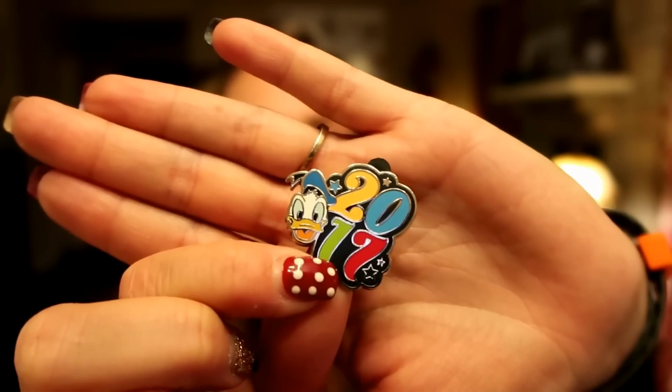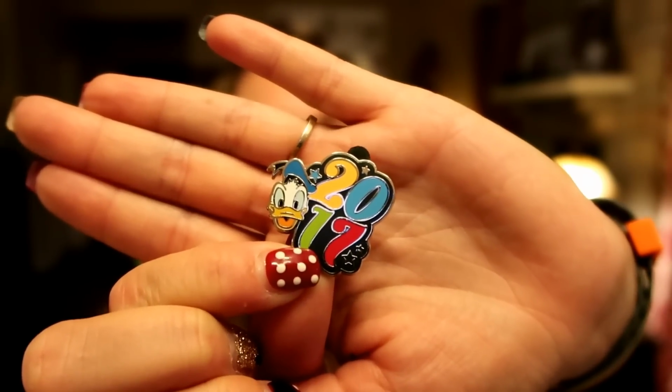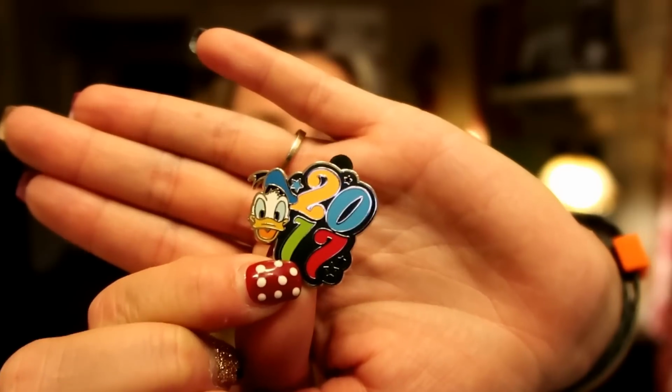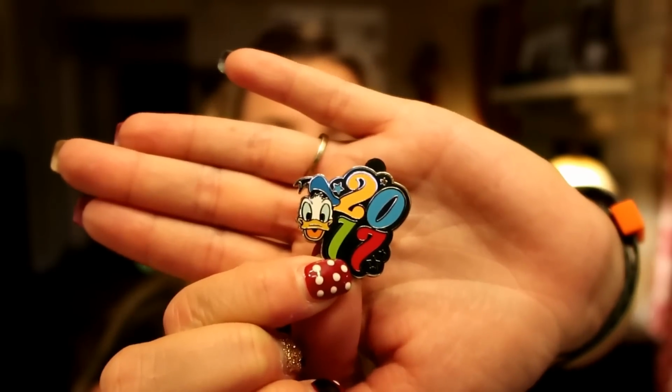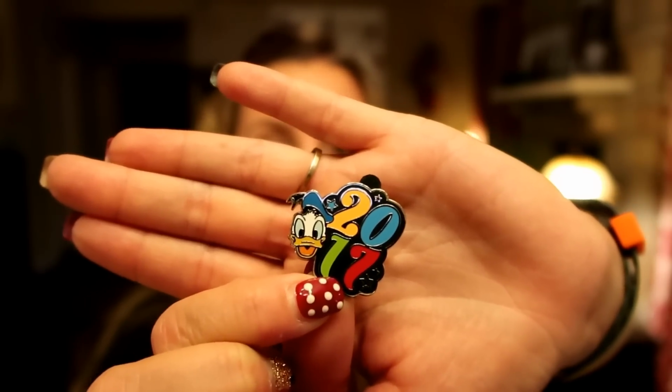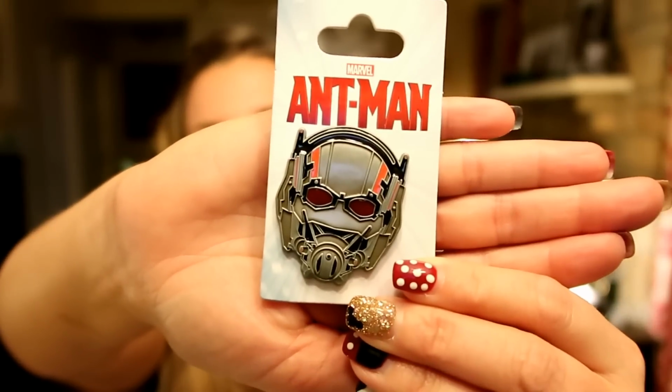We also got another set of pins. They were the 2017 pin set, and we got these from the Character Warehouse as well. There were 6 of these pins in a pin set. They all featured a different character. Emma traded 5 of them away, and she kept her favorite, which is Donald Duck. And Landon picked up this really cool Ant-Man pin.